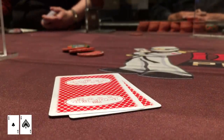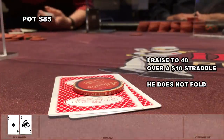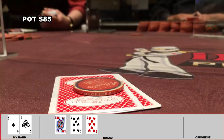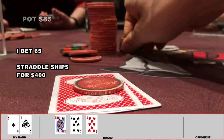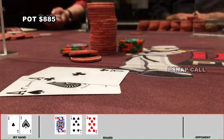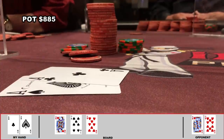I'm in the cutoff, and there's a button straddle on. So I make it 40. And the straddle, of course, makes the call. So with 85 in, the flop comes queen 7-8 with two hearts. I bet 65 here, and the straddle jams all in for $400 exactly. I snap call, and he says that he just has a heart draw. That draw ends up being in the form of king 10 of hearts, so only his hearts are live.